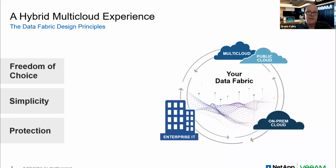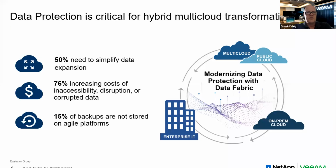But today the focus of what we're talking about is data protection. How do we deliver solutions that enable you to provide your data in each of these locations, but also provide a consistent layer of data protection across that? NetApp provides features that sit in that, but really Veeam as our partner is what brings that to life. The first thing when you're looking at a hybrid multi-cloud transformation, and these figures on the left were from an Evaluator Group survey, I'll give you a quick chance to have a look at those.